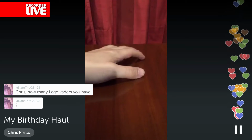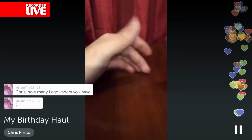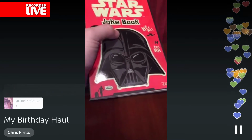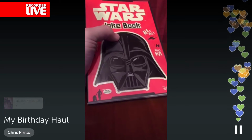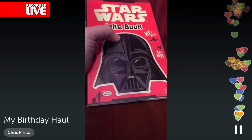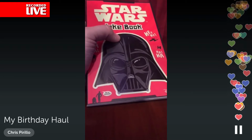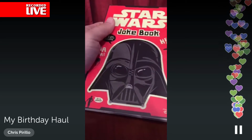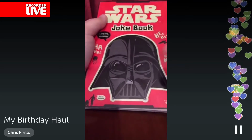Oh, also from Ben Kirk and his family. How many Lego Vaders do I have? Well, I wouldn't say all of them. I'd like all of them. I don't have all of them. The one I really want is the new one with the new helmet sculpt, but it's like $70 for the set. I'll wait until I can get him separately. He's just too pricey if you buy him individually. So I'm just going to hold off until another set comes along.